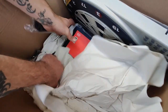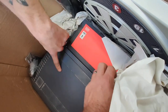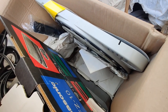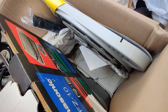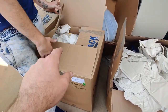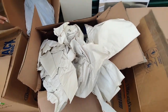Plug-in transformer. Computer. Is that what it is? This is a computer. Oh, wow. That's a brand new video game system, bro. Panasonic FZ10 Real 300 Interactive Multiplayer. Never even heard of that. I'm going to have to look that up. Okay, so I've never even heard of that, but the Panasonic FZ10 with the box is over $300 on eBay. That was a huge, huge score.